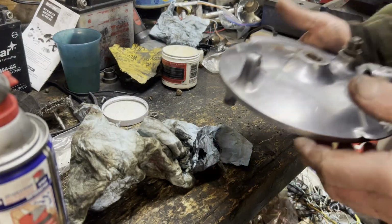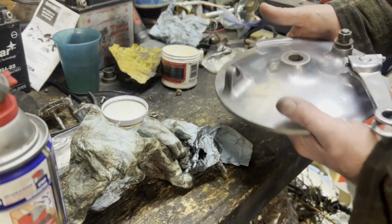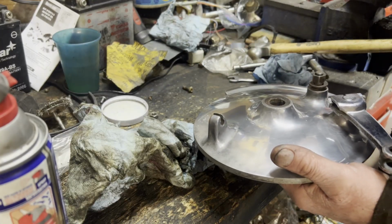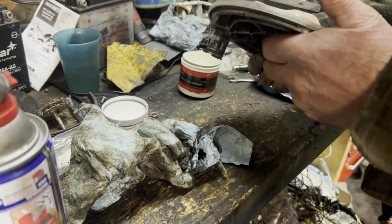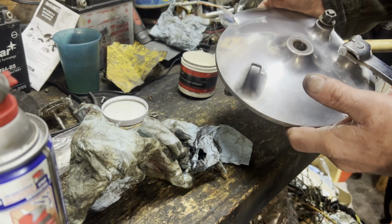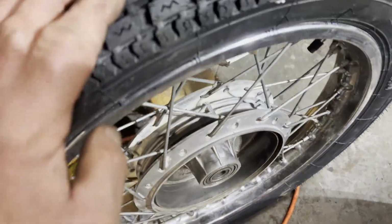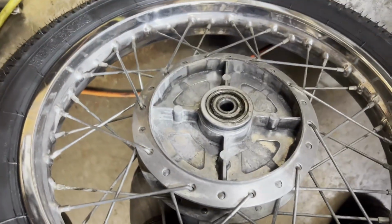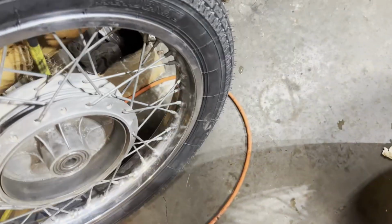Okay, so this is it. Not bad. Just a little wet sanding and just one little polish with Mother's polish. And it's not perfect, but you know what? It looks way better than what it originally was. We went ahead and cleaned up the rim the best we could and the hub. It was really bad, and there's still some dirt left to tackle later. But all in all, I think this 350 is going to be a sharp looking bike.